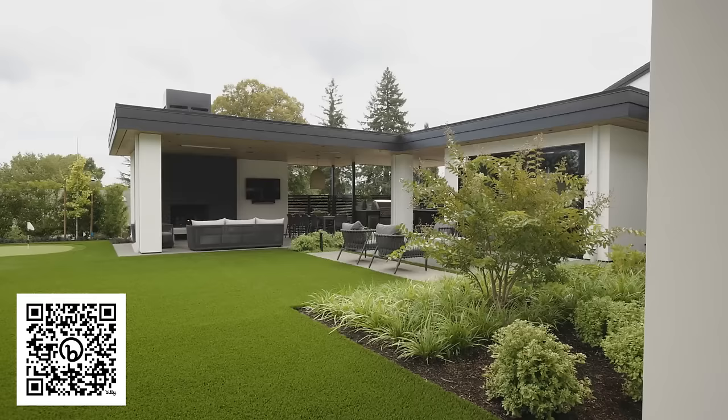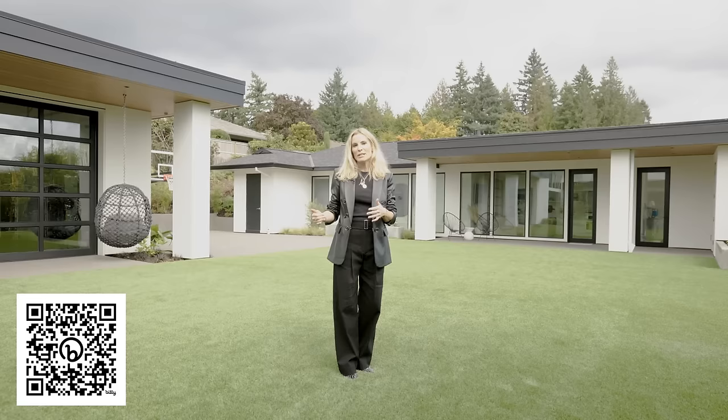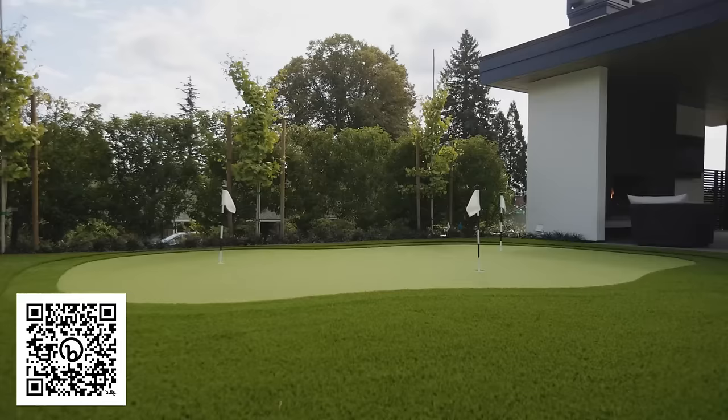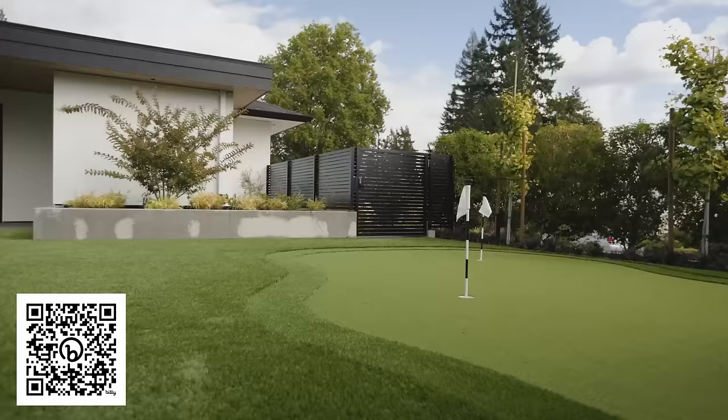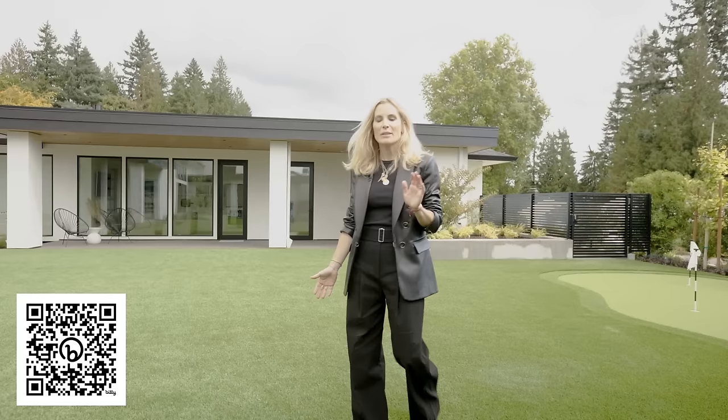So as you can see, this outdoor space is incredible. There's so many places to hang out and entertain. We have a putting green over here. Using turf has become really popular, especially with all the rain that we have here. It just is evergreen and there's low maintenance. You don't need irrigation. So more and more people are using, especially in drought intolerant states like California, turf is becoming the de facto grass in all residential projects.